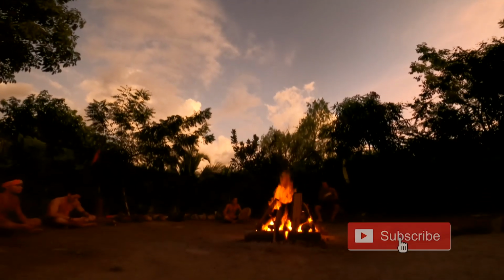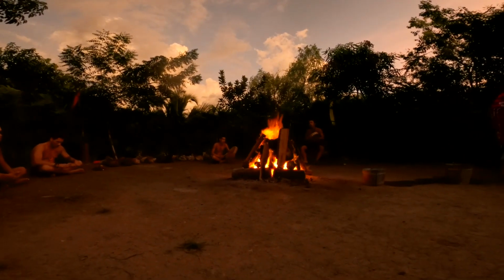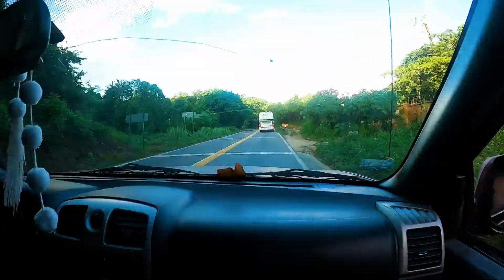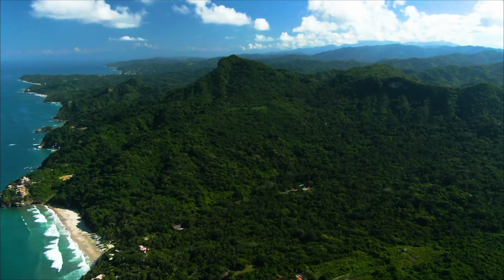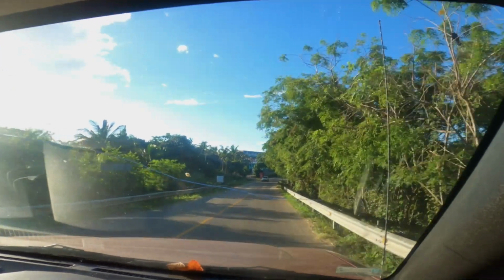Wow, it was a super intense ceremony. It was a great beginning to our Riviera Nayarit experience. And the next morning, our hosts offered to take us on a tour of their favorite local hike, just outside of town here at Cerro del Mono, or Monkey Mountain.